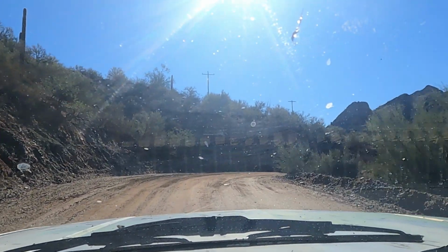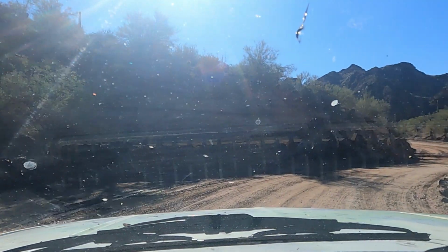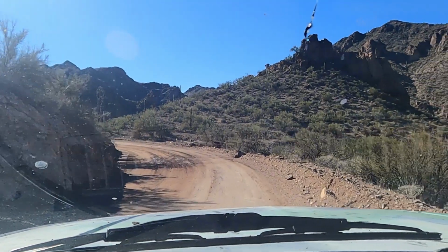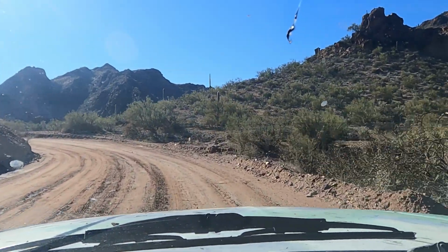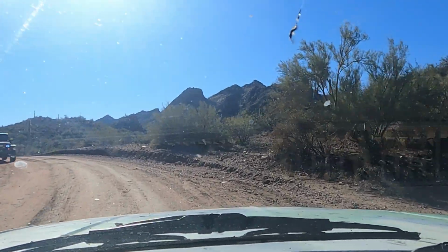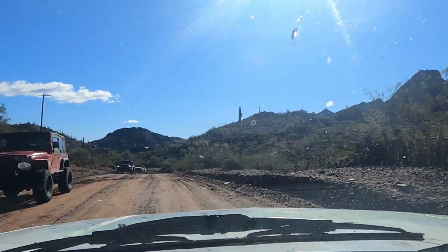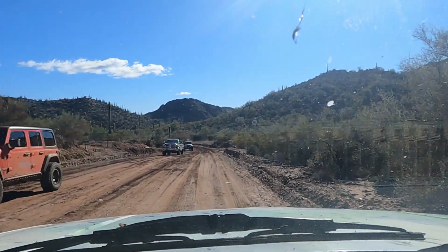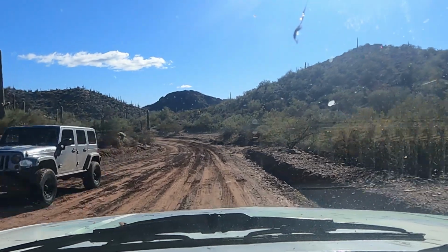I guess some folks would think this is a boring movie. I'm sorry if you feel that way, but how can one be bored with this to look at? And you see there's other people up here. A lot of Jeep clubs run these roads. It's nice because you don't have to run front plates in Arizona, so I don't have to worry about hiding license plates. How about that?